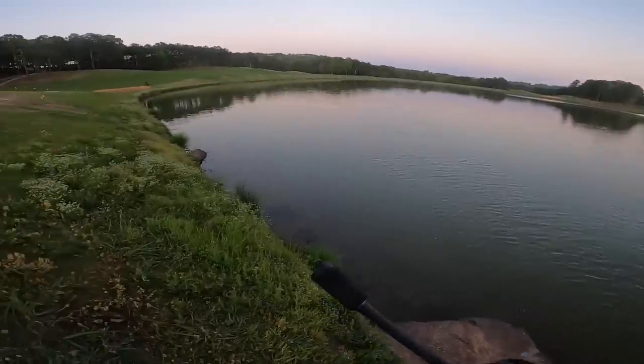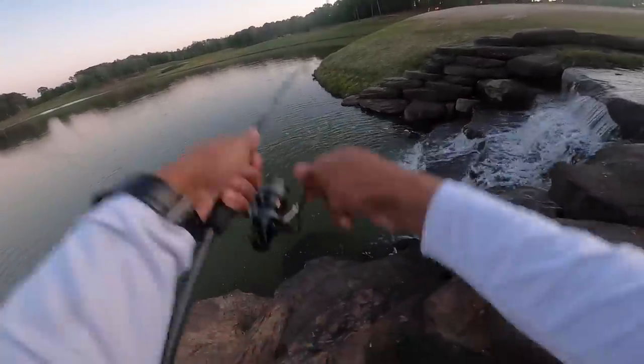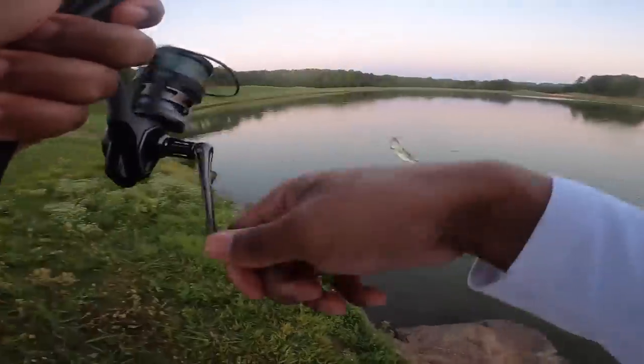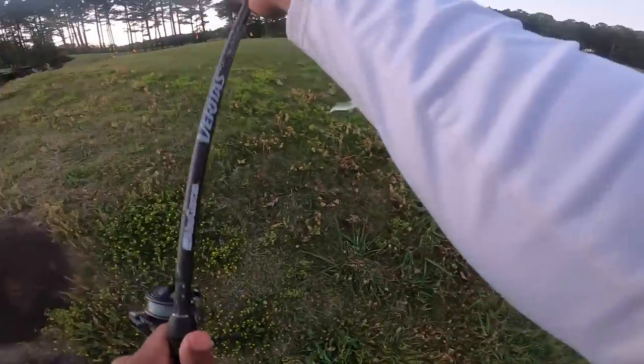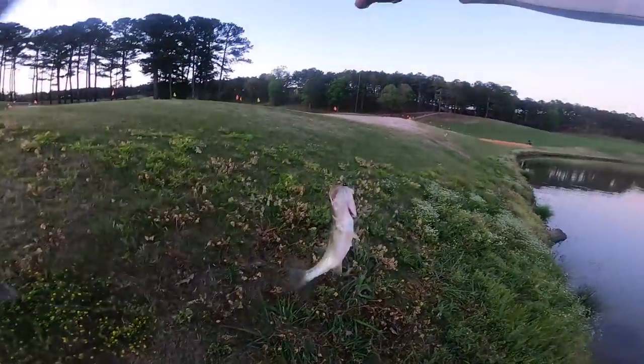I wish there was some way I can mute this waterfall. There's one. There we go. That might be that same one right there. All right, there has got to be a big one down there. There's got to be a bigger one.